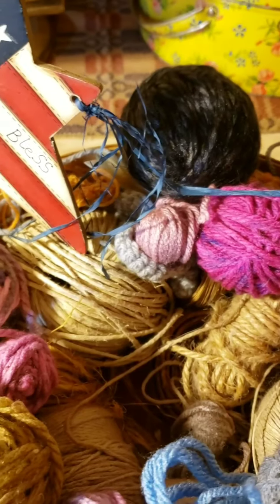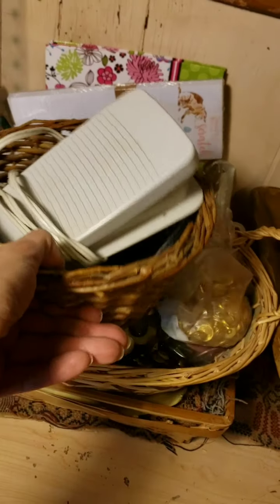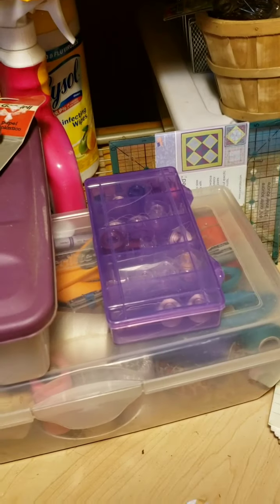Here I have balls of yarn, and underneath I have twine. There's all my rusty stars and rusty bells that I have extra. I have two sets of cords because I have two sewing machines. There's buttons, only some of my buttons, and there's just miscellaneous stuff. Here's a jar of buttons, one of my quilting rulers. Pads that I use. This is my regular, always sewing box, and my bobbins I always have.